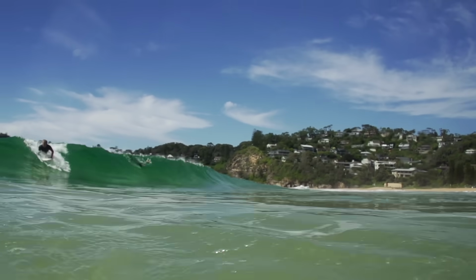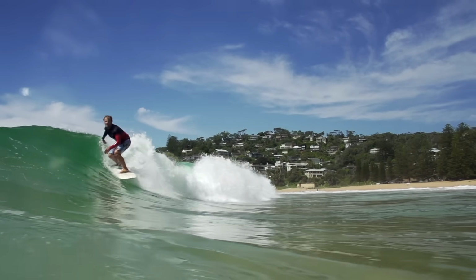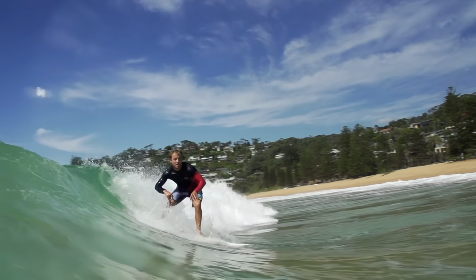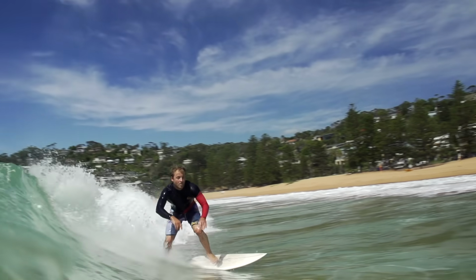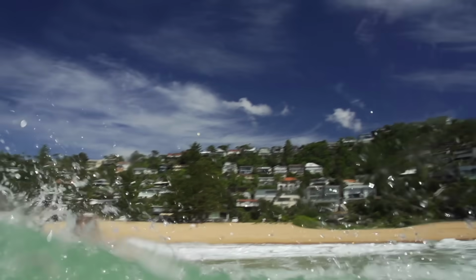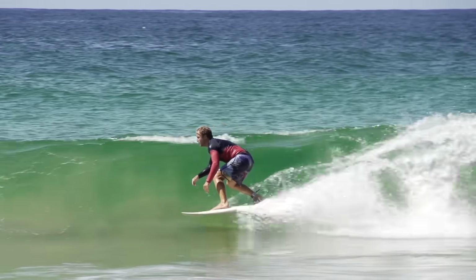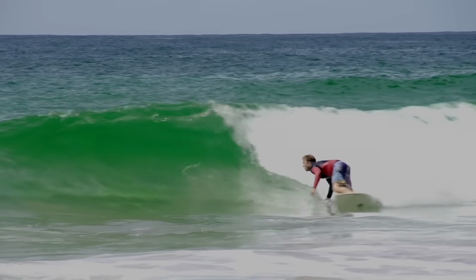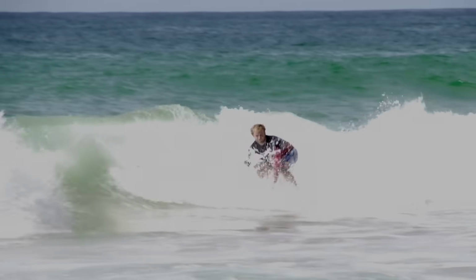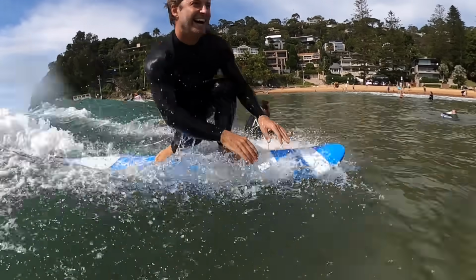So if you want to cut across the wave faster and get away from the whitewater, which you do, then start looking up and down the line. This will naturally draw your body weight to the correct point in order to send you in the direction of your gaze. So many people are trying to focus on foot placement and weight distribution, but really guys, it's all in the eyes. Unless you're doing air reverses or big fins-out turns, there's no point really even talking about the weight you're directing through your feet. Focus on where the eyes are, and lo and behold, you'll get there.